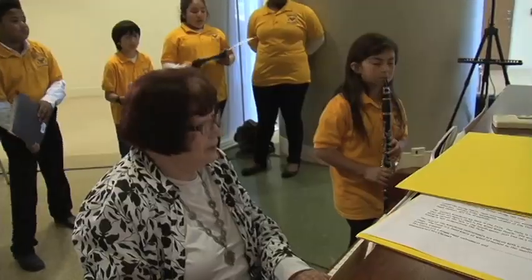The reed is a small piece of wood attached to the mouthpiece to produce a sound. The clarinet is a single reed instrument, and Rebecca will demonstrate the clarinet.